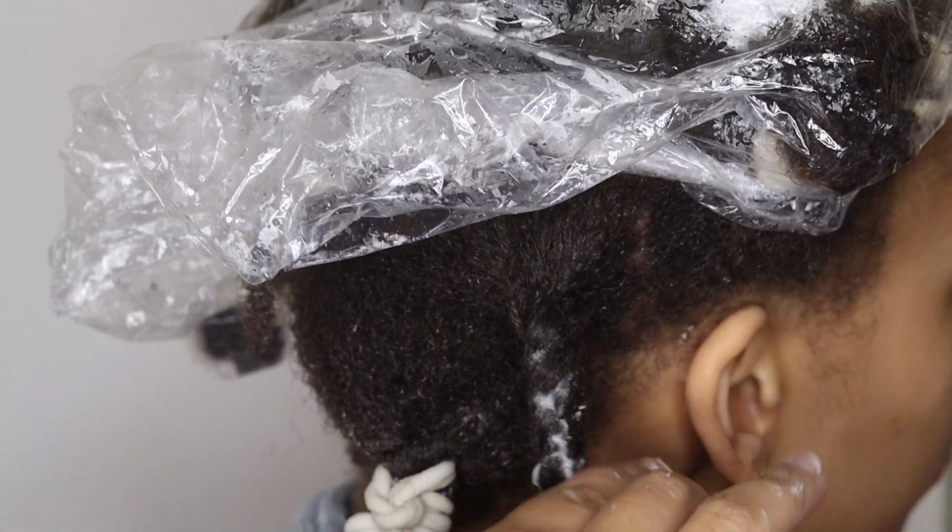But I really felt like it's still pretty much absorbed into my strands, which you can tell a lot of the Soultanicals Deep Conditioners do, which is why I say I get close and personal so you can see that it's actually going through my strands. I do have high porosity hair, so.